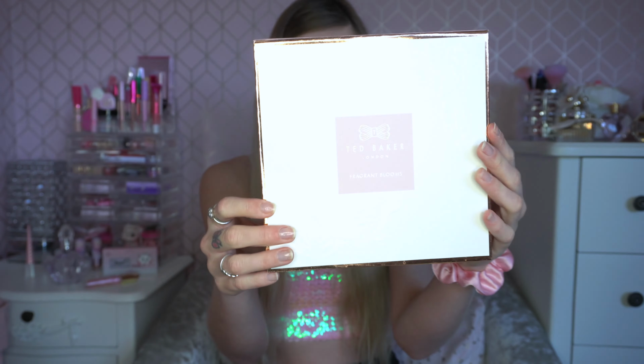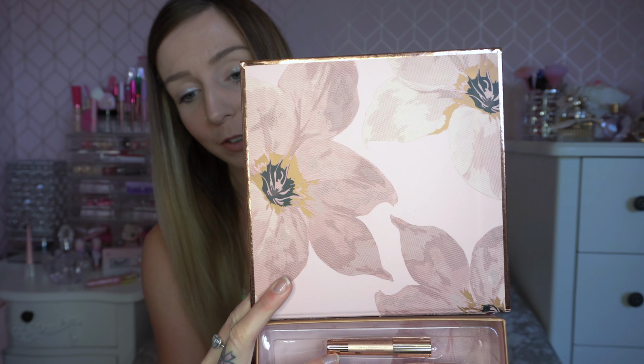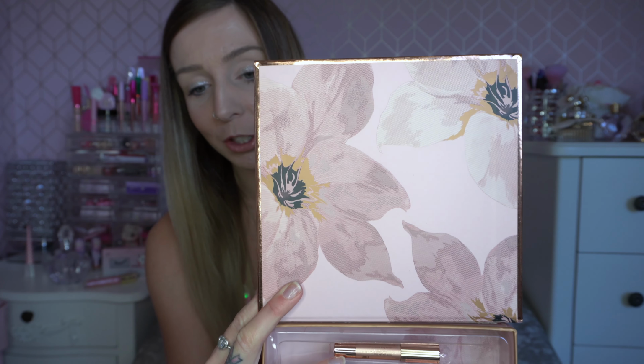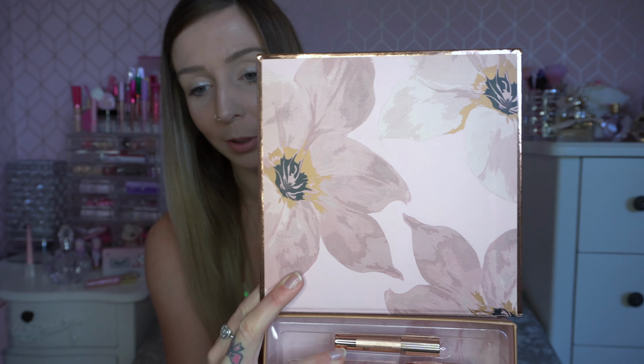Inside the box it looks like this. I'm going to show you up close. First of all, we've got the Fragrant Blooms design graphics on the top, which is so pretty. It looks like a painting. And then we've got the gift set that's here as well. This item here keeps falling out, so I'm just holding it, but I absolutely love the Ted Baker range.